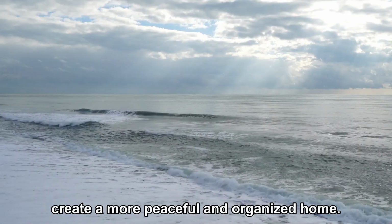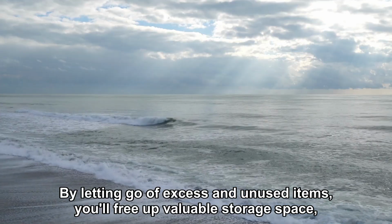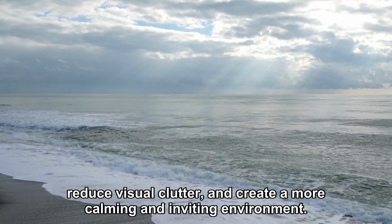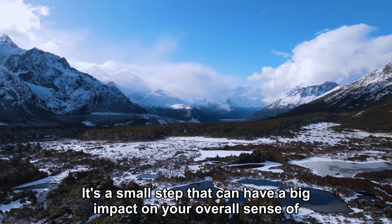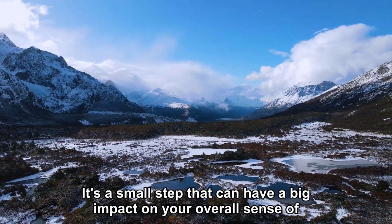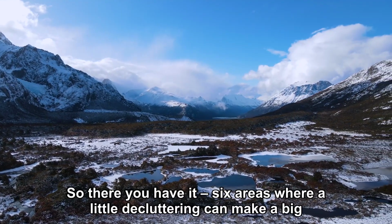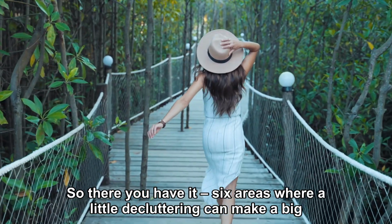Decluttering your linens is a simple yet powerful way to simplify your life and create a more peaceful and organized home. By letting go of excess and unused items, you'll free up valuable storage space, reduce visual clutter, and create a more calming and inviting environment. It's a small step that can have a big impact on your overall sense of well-being. So there you have it. 6 areas where a little decluttering can make a big difference.